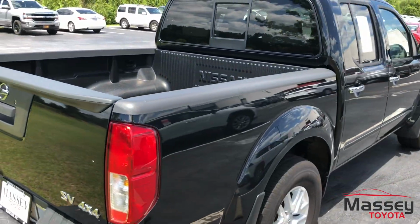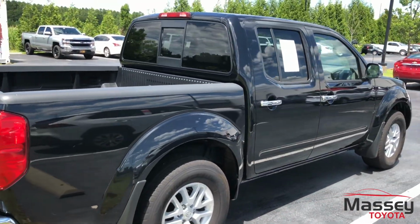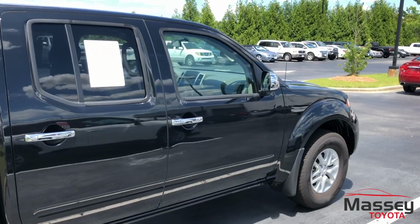That just about wraps it up for the 2019 Nissan Frontier SV 4x4.